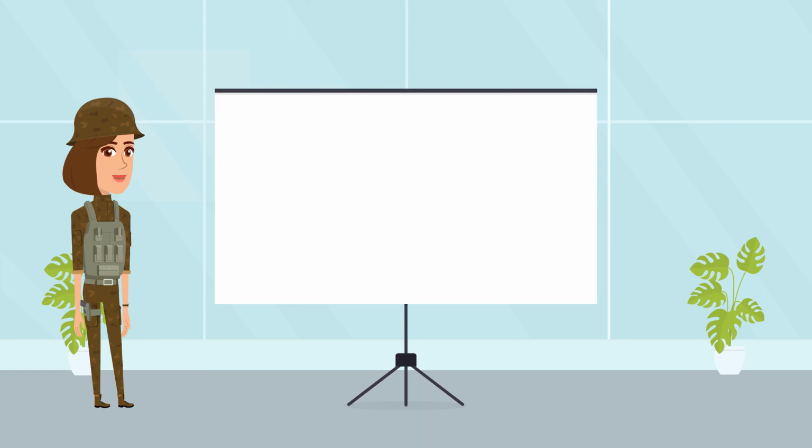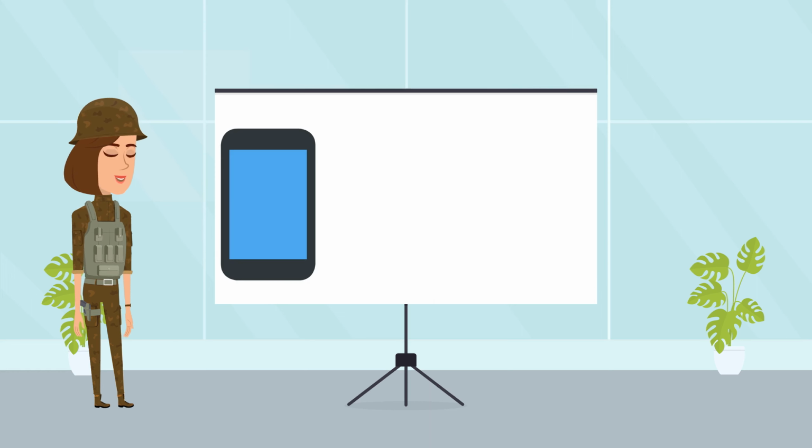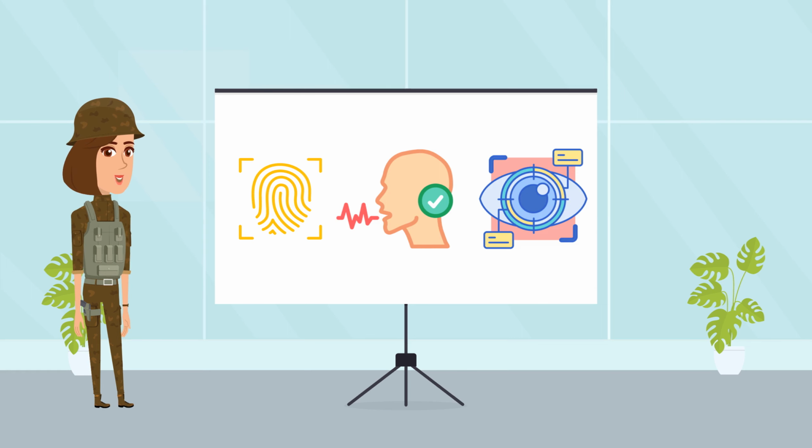The core principle of MFA revolves around combining at least two of the three main types of identification factors. First, there's something you know, like passwords or answers to security questions. Then, something you have, which could be a mobile device, smart card, or a hardware token. Finally, something you are, encompasses biometrics such as fingerprints, voice recognition, and even retina scans. The beauty of MFA lies in its layered approach. By using multiple identifiers, it ensures that even if one gets compromised, your data remains secure.